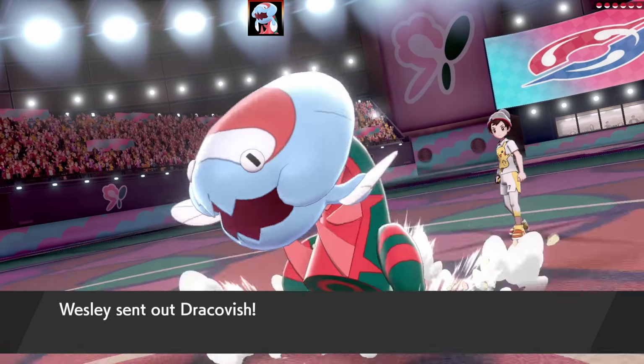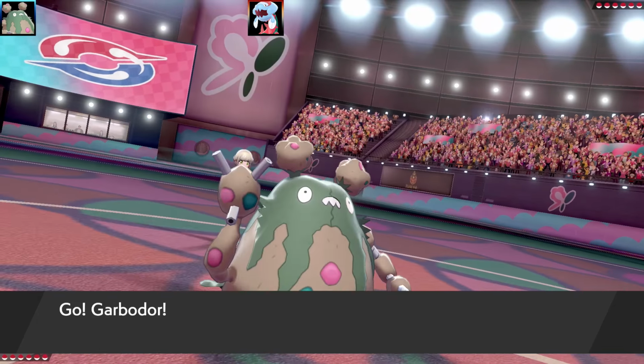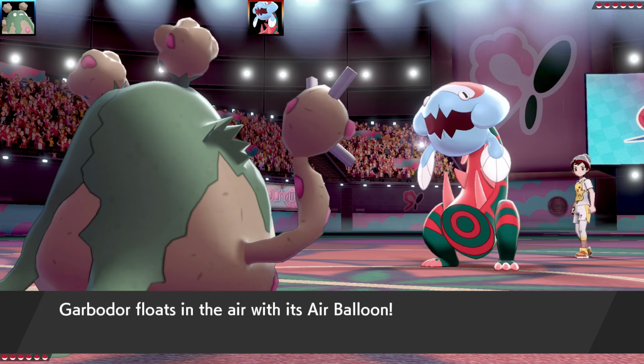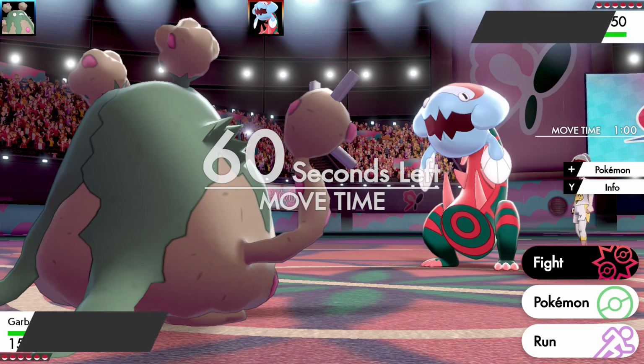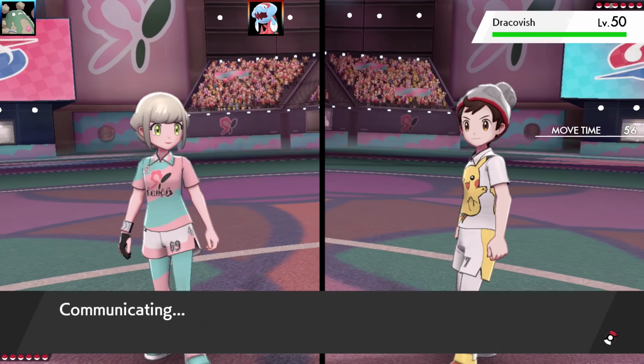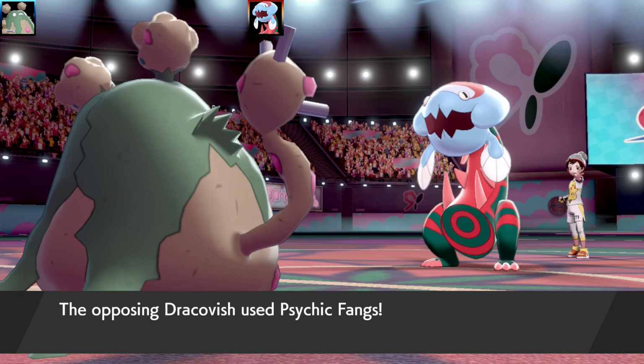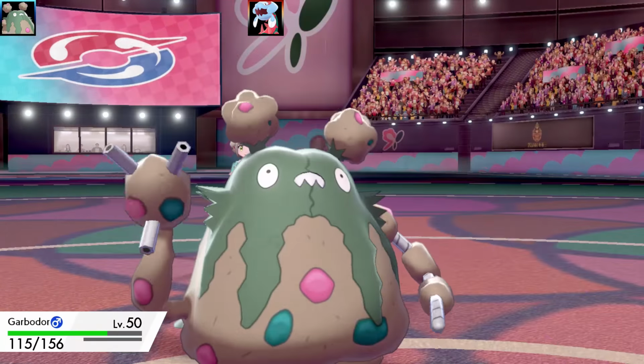Alright, the first battle we've got is against Wesley, and we've got a Dragovish lead. I'm starting things off with my physical speedy Garbodor. On this set, we've got Gunk Shot, Drain Punch, and Stomping Tantrum. The other move I've got is Toxic Spike, so that's more for the other team members. This is a max speed and max attack set, Jolly Nature, which worked pretty nicely.